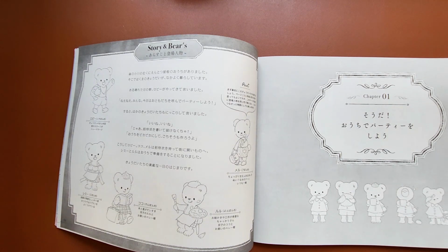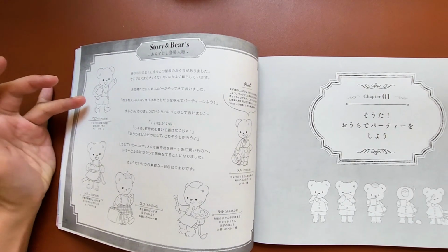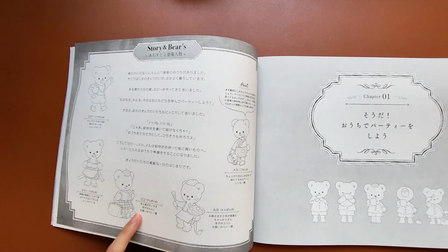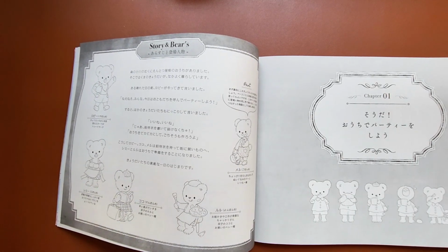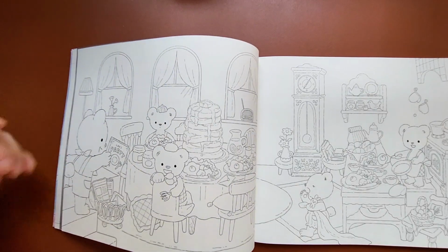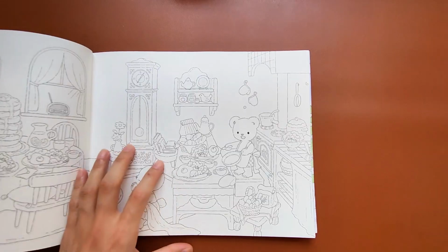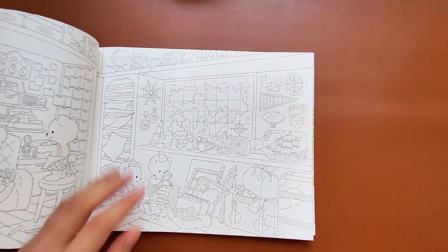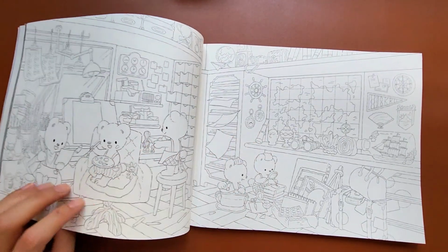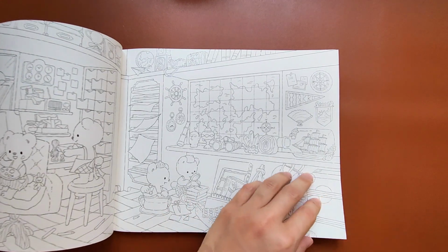I guess Ropey and Robbie are the same. So this is Robbie. He's the instigator of the party. And then we have Remy. This is Coco. And this is Lulu. And this is Mel. At the start of the book, they're having breakfast. And then Robbie says, "Hey, let's have a party." And then next, they're preparing for like the invitations. They're doing some kind of writing and painting.